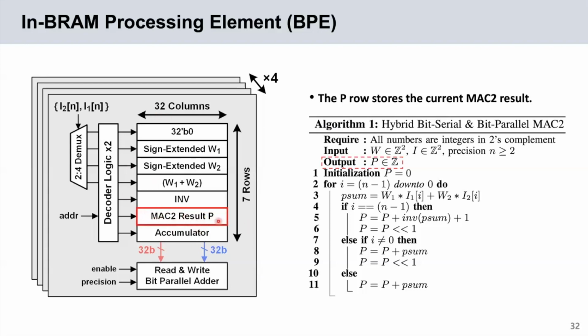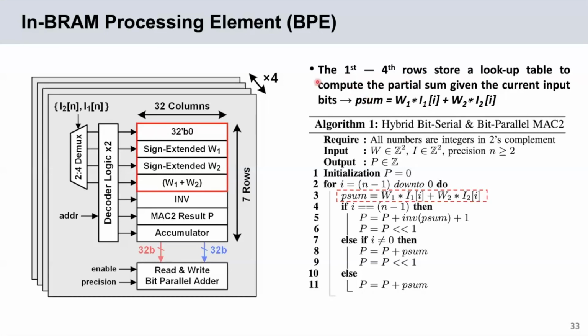First, the 6th row of my dummy DRAM stores the current MAC2 result, or you can call it the partial sum. The first to the 4th rows store a lookup table to compute the partial sum given the current input bits. When we stream in the inputs bit by bit, the partial sum is: if this bit is 1, we get W1, and if this bit is 1, we get W2. But if one of the bits is 0, we just add 0. So we can use a lookup table to represent this partial sum. If both bits I1 and I2 are 0, the partial sum is just 0. If one of them is 1, then it's either W1 or W2. If both of them are 1, then the partial sum is W1 plus W2. So these rows are used to store the partial sum lookup table.